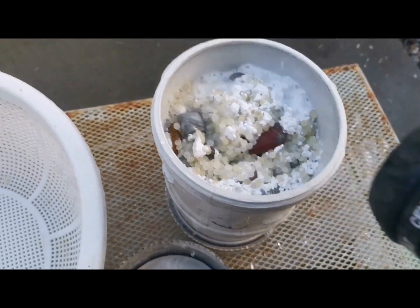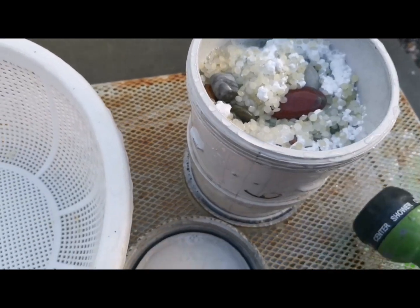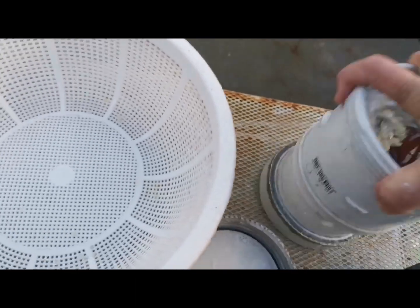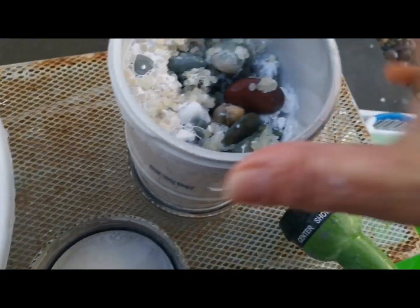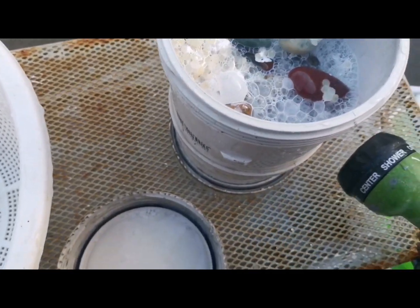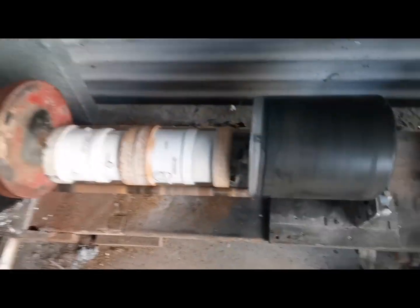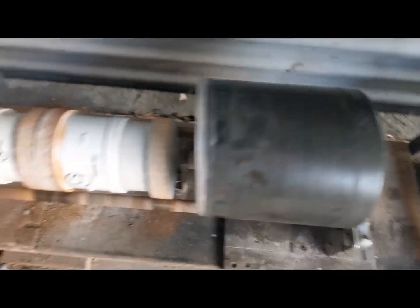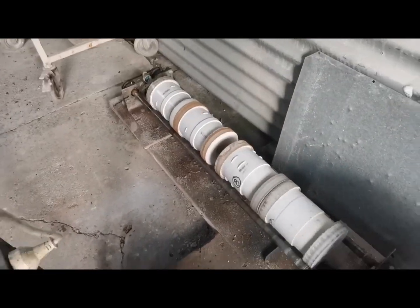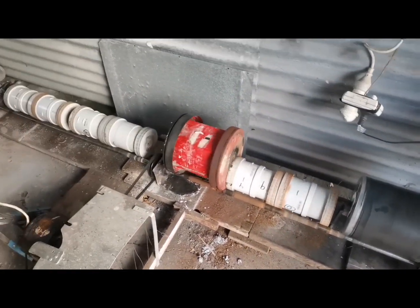So just a little bit of water there. And done. So there they are all running. We've got the big one, that one, and the one down there that I've just done. So there we go, we've got a couple more to do tomorrow and we'll let them go.